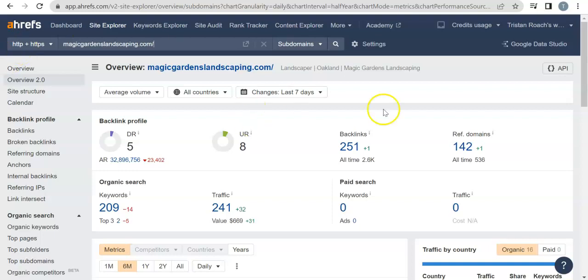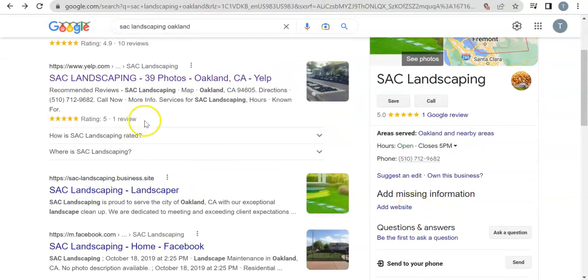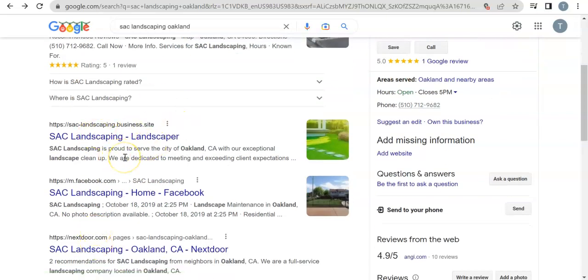Now, the normal way that I usually do this is that I'll take your guys' domain and throw it into Ahrefs and show you your organic ranking, and then I'll compare that to your competitors. But I couldn't find a website for you guys. Actually, it's not linked in here. I went into your Yelp, I didn't find it. I mean, there's a business site here, but there's nothing you can really do with the Google free business site.